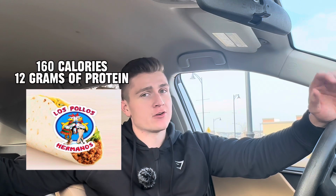The true greatest contender in terms of macros at Taco Bell is something you might not expect. It's the soft chicken taco. Shocking revelation to be sure, the soft chicken taco is your best macros. Your soft chicken taco is 160 calories with 12 grams of protein. That's 30% of your calories coming from protein. That's the highest we've had so far.